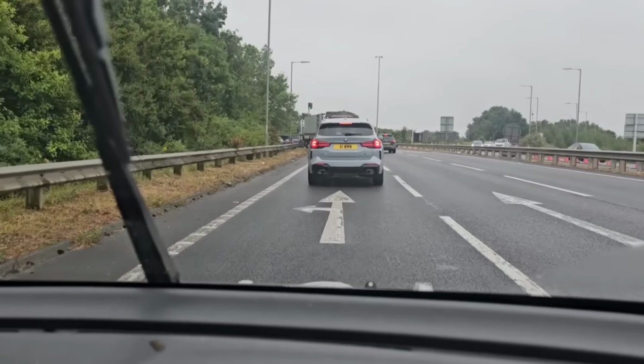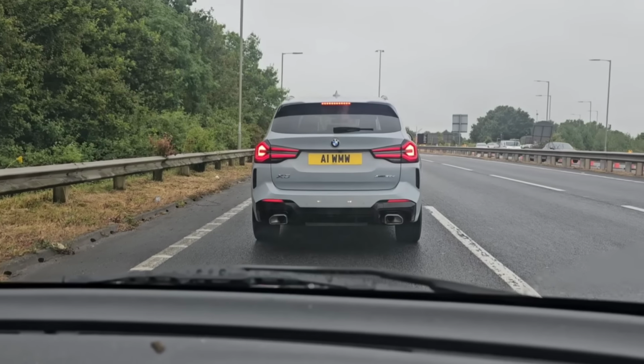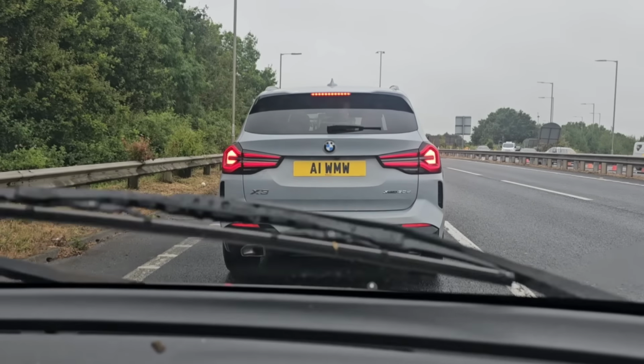Why would you order a brand new car in a non-colour like that? I can't even spell BMW. Look at that number plate.